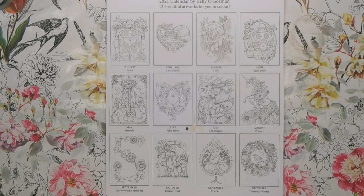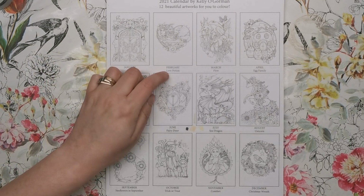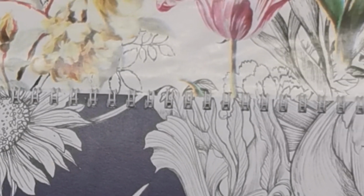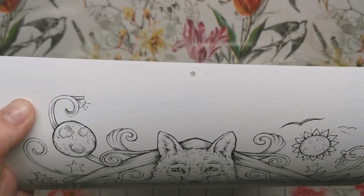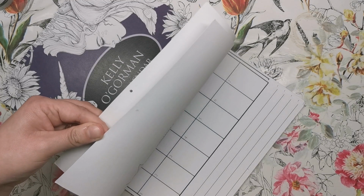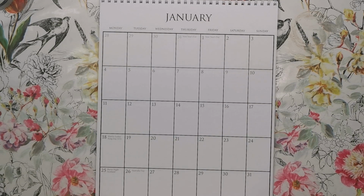On the back of the calendar is a series of thumbnails showing you the illustrations inside, and each month has its own name, so you can see that January is Janice, February is Love Potion, and it goes on. The calendar itself is 24 by 34 centimetres and is ring bound at the top. It has a handy cutout hole on every page for you to pin it to the wall, and it's made from beautifully thick cardstock. The usable part of the calendar is fantastic because it has really large boxes for you to add in all of your appointments and other things you'll need to note down for the year.